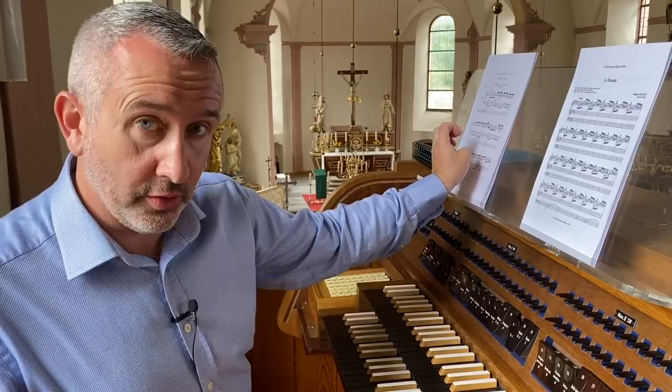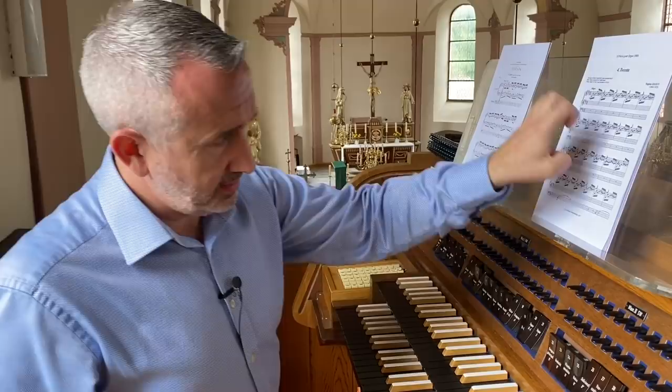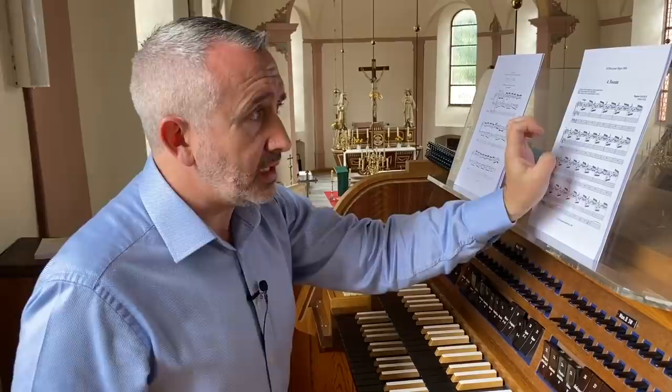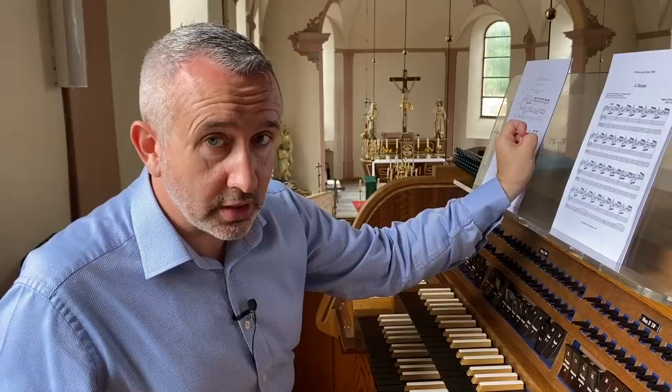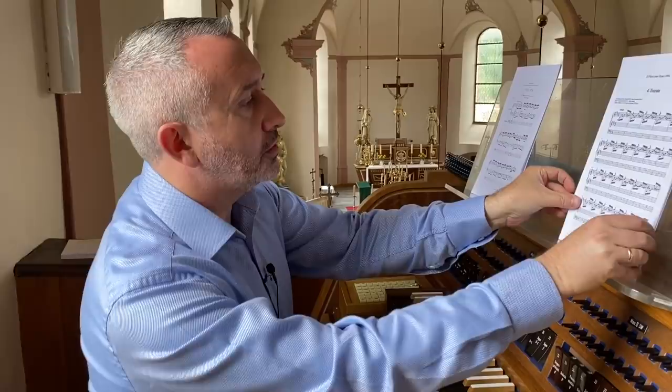Part two, and this is something that I've wanted to learn for a very long time, is the Toccata by a slightly younger chap than Dubois called Gigout. Now, Gigout was a very famous French or Parisian organist, and he was organist in, who knows what church in Paris? Answers in the comments below. I think most of you will know if you're interested in the organ world.